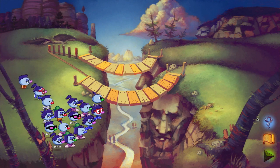Allergic Cliffs is the first puzzle you encounter in Zoombinis. You must get your Zoombinis across the chasm by sending each one over one of the two bridges. The challenge is figuring out which bridge is the right path for each Zoombini.